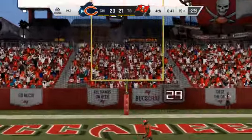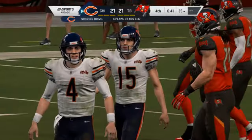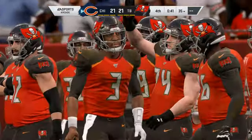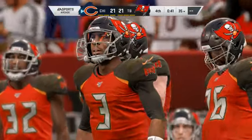Don't forget the extra point. It's up and good. And, partner, we've got a tie game here in the 4th. A drive there of just 4 plays. And the end result is a Bears touchdown.